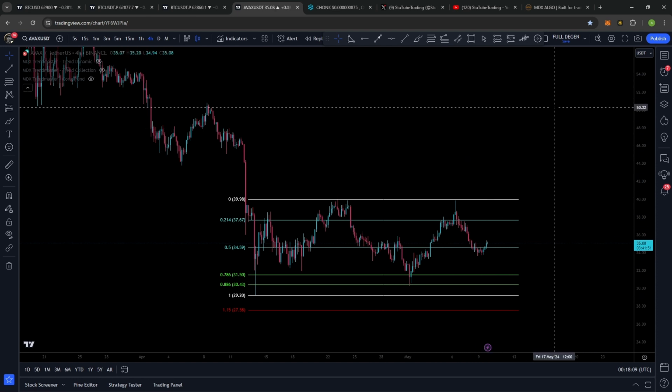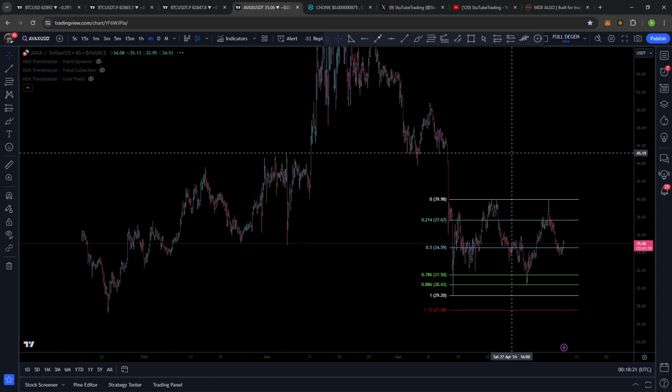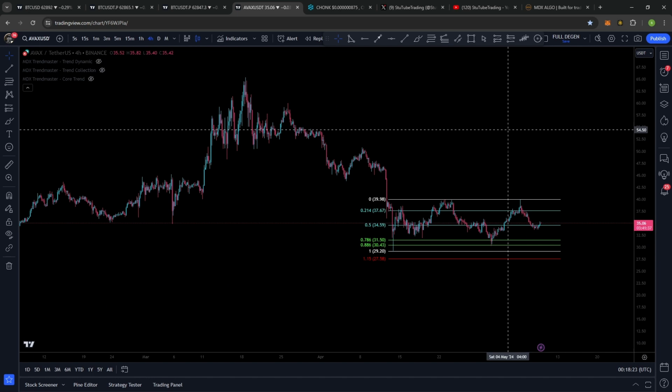Because anyone can pull a Fibonacci, right? But there's just certain ways that I do pull it to confirm my entries, basically. I'm looking for those structure breaks and then hoping to get that pullback kind of a thing, right? So, what about some sort of a downtrend?